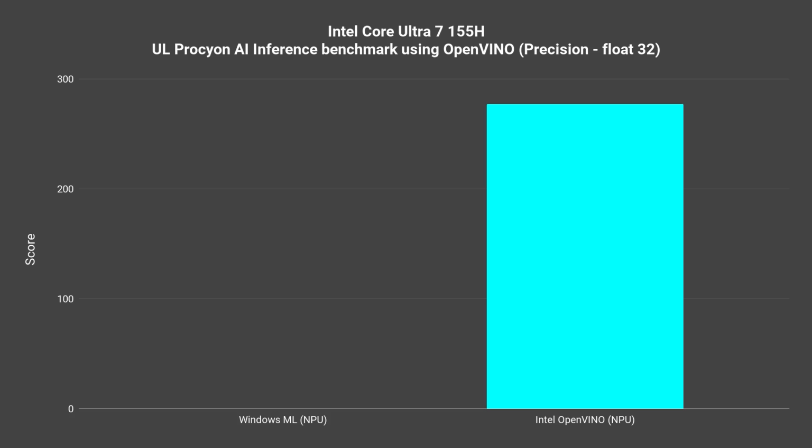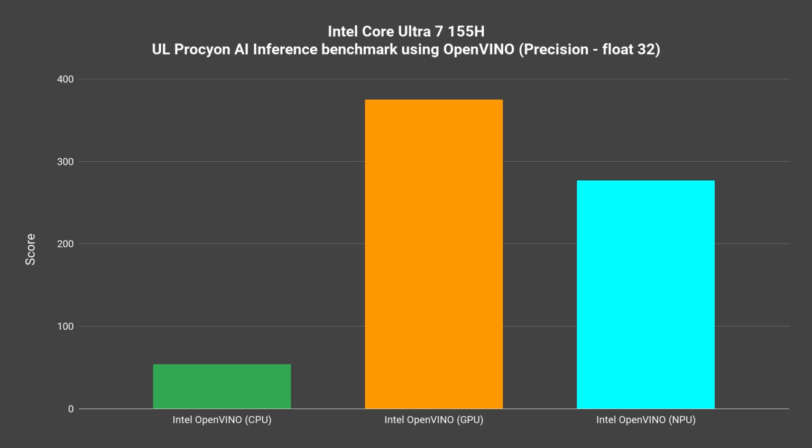Yeah, unfortunately we cannot use the NPU with Windows ML, so we cannot compare the performance difference. But as we can see here, the performance of that NPU is 4 times better than the CPU using OpenVINO. And in terms of raw AI performance, the GPU is gonna be the best. And then comes the NPU and lastly the CPU.